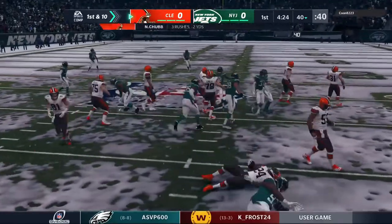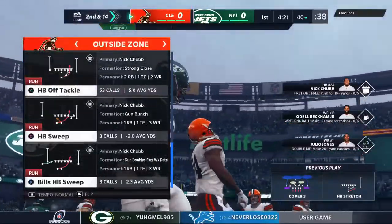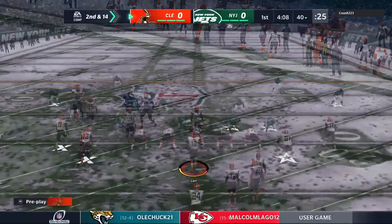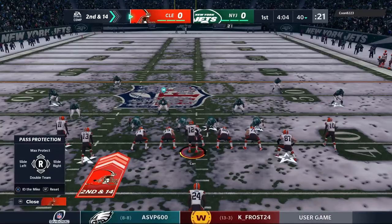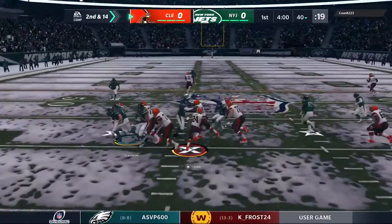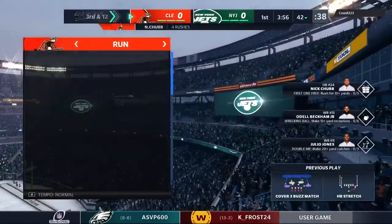First down, they'll run with Chubb. And that one blown up quickly as he's going to be stopped before it could even get started. That'll wind up going for a loss of four. And that's going to make it second and 14. On the ground, it's Chubb. And he'll push this forward only to about the 42-yard line.